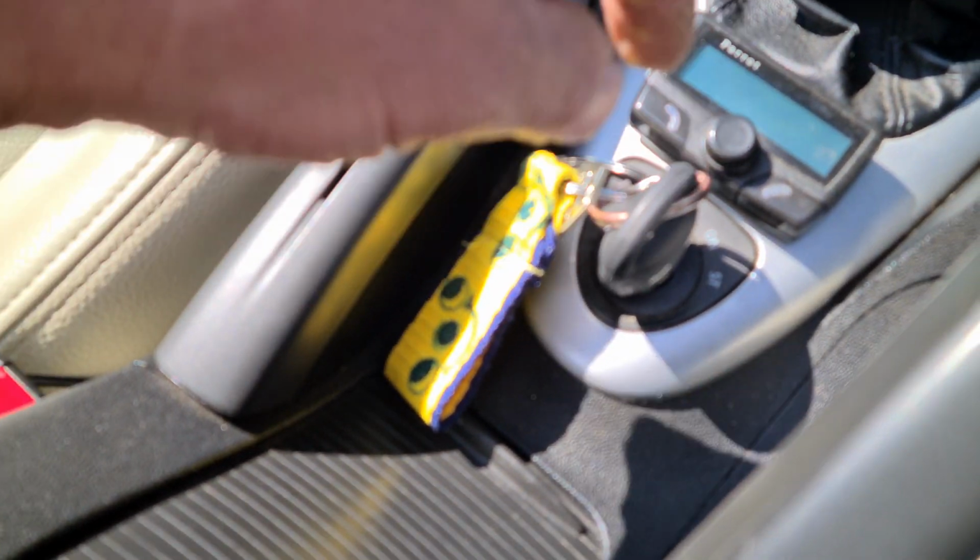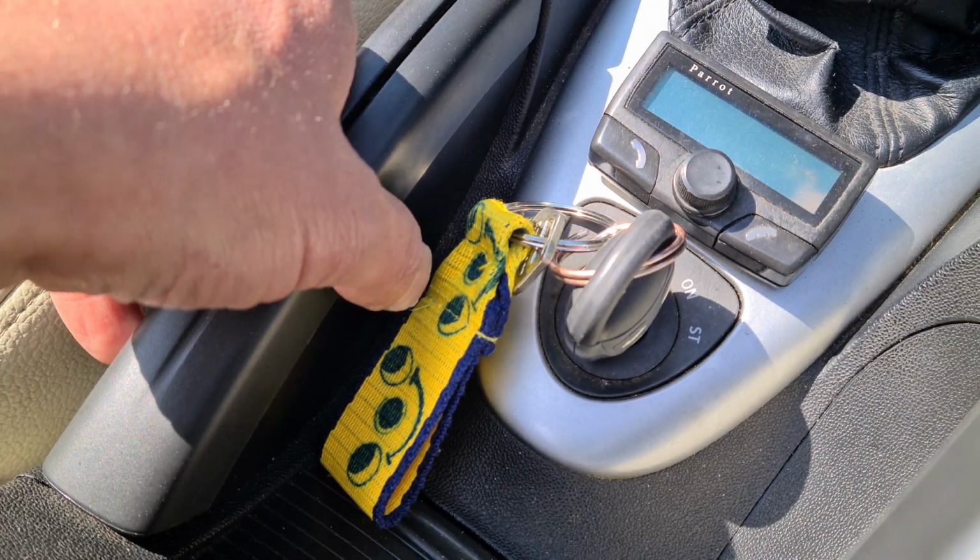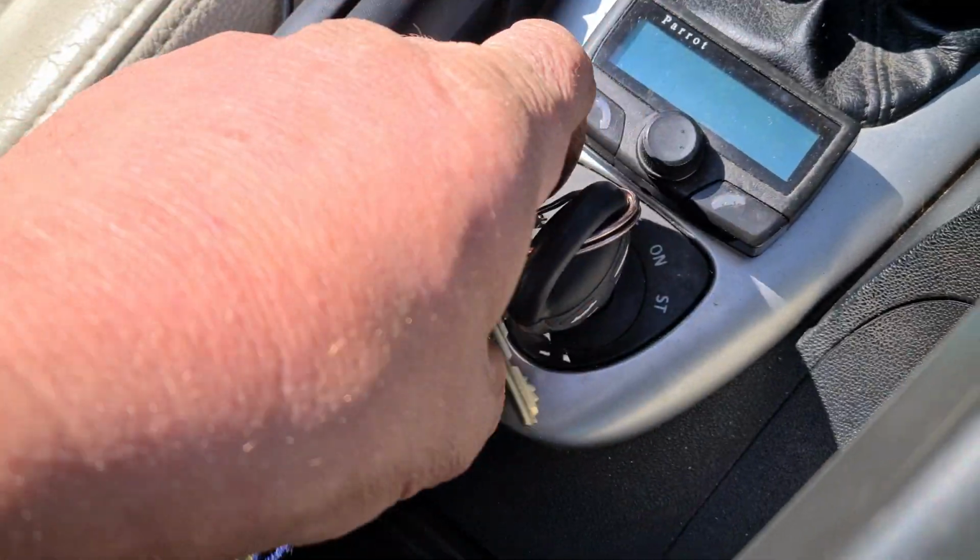A very unusual feature of the Saab, of course, is the key down there. They always do that, and well, I mean, it's confusing if you're not used to driving one.